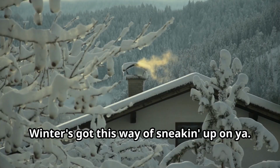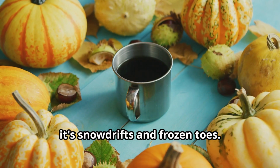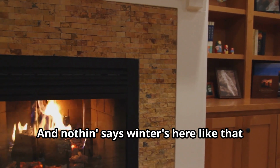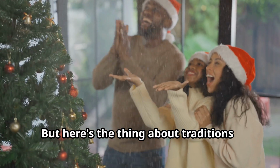Winter's got this way of sneaking up on you. One minute it's pumpkins and lattes, the next it's snowdrifts and frozen toes. And nothing says winter's here like that cozy crackle of a fire in the hearth. But here's the thing about traditions.